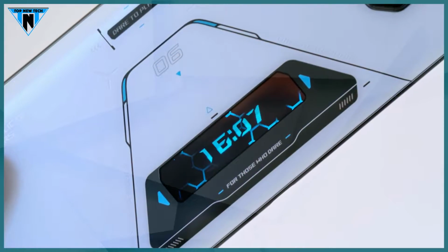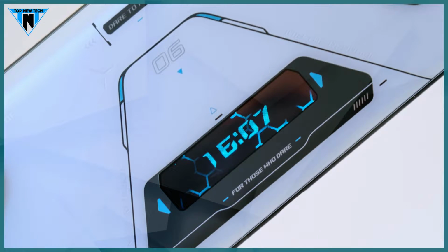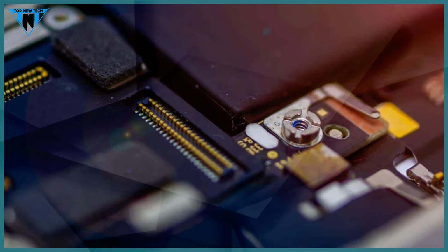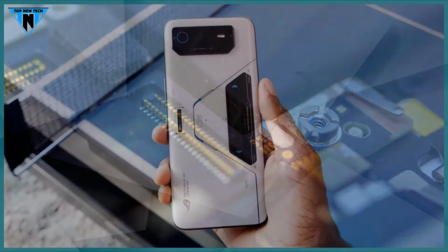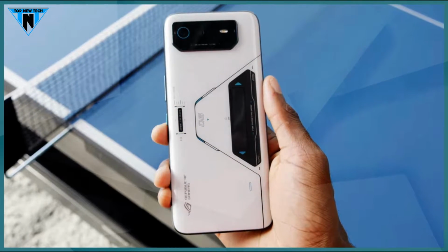The main difference between the two models is the second OLED screen on the back of the 6 Pro, which is not generally very practical but sort of cool looking. The Pro model provides a bit more RAM. The Phone 6 contains 16 GB of memory, and the Pro will go up to 18 GB. It is safe to say the regular Phone 6 model will probably be enough for most people.